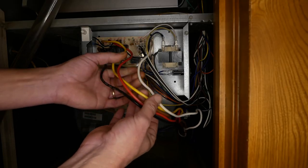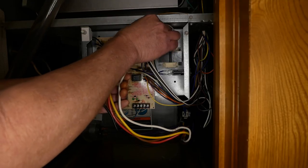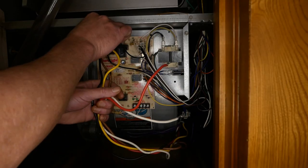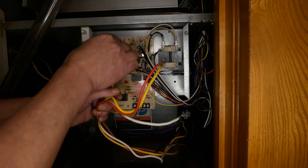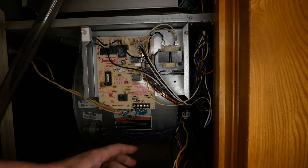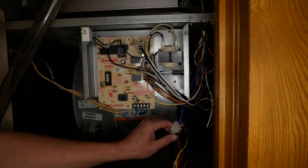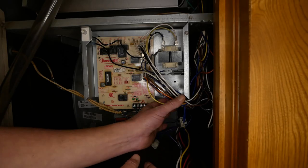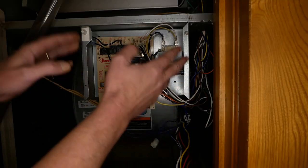Okay, we're going to get all of our motor wires disconnected. And I took a picture before I disconnected those wires just to make sure I get them back in the right order. There's also a plug down here that has to be disconnected. So now, I think that's everything. We're ready to unbolt this box and move it up out of our way.